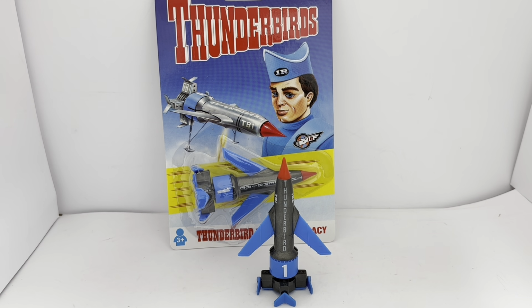So these models nowadays, 32 years on, finding them on these mint unopened cards is quite difficult. Don't get me wrong, you can pick these models up quite a lot. There's a lot of them on the platforms, but they are loose models, open, that have been played with before, and you don't very often see the mint ones like this turn up. So they have become quite difficult to find.